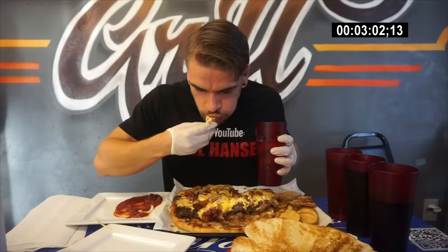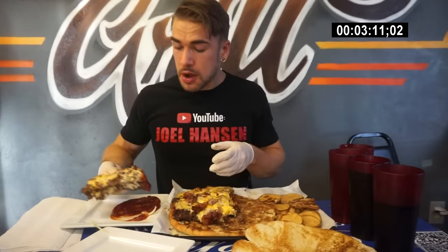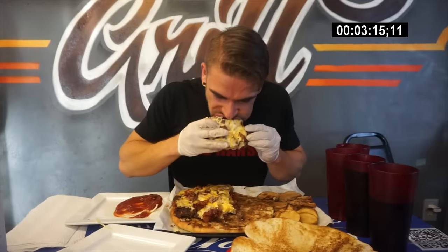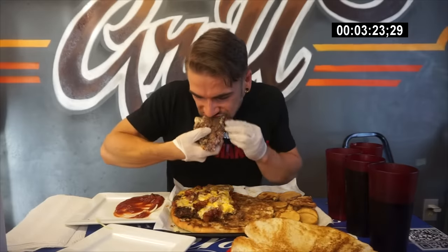He hasn't started on the bread yet. I'm sure he's got a strategy to this. Like I said, definitely a very large challenge that was pushing me. I found this beef patty, which was supposed to be 4 pounds, they said. It was absolutely giant, very huge. Everything was huge. And like I said, this was really difficult. It was really pushing me to try to eat this quickly.